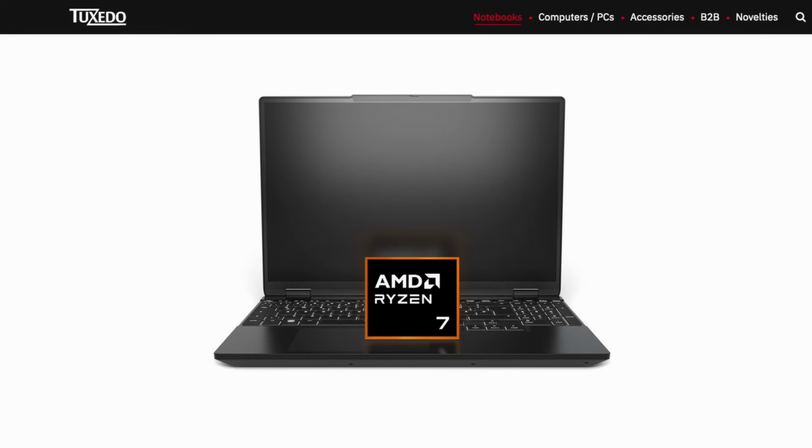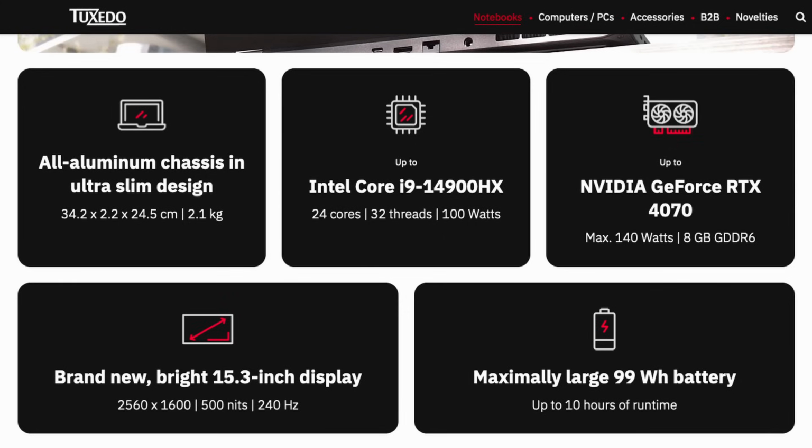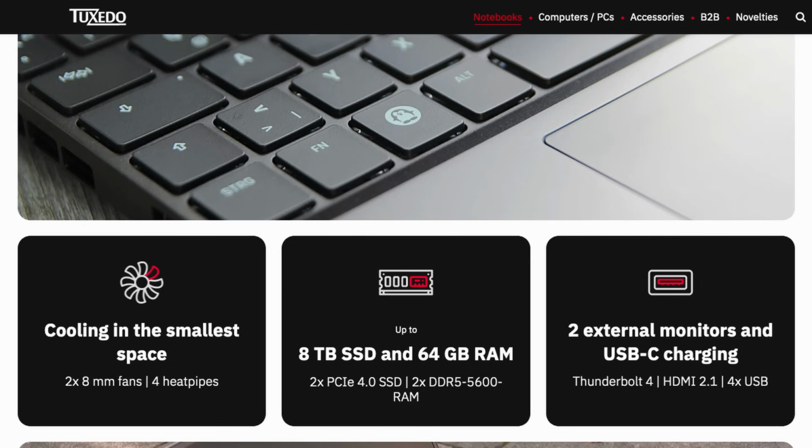Also, you have a choice of AMD Ryzen 7 8845HS or the Intel Core i7 14650HX processor. Those just roll right off the tongue. Such great naming, people. All right. Also with this is NVIDIA GeForce RTX 4060 graphics, which is upgradable to the 4070. You get 16 gigs of DDR5 RAM, which is also upgradable, and 500 gigs Samsung 980 SSD, which is also upgradable.